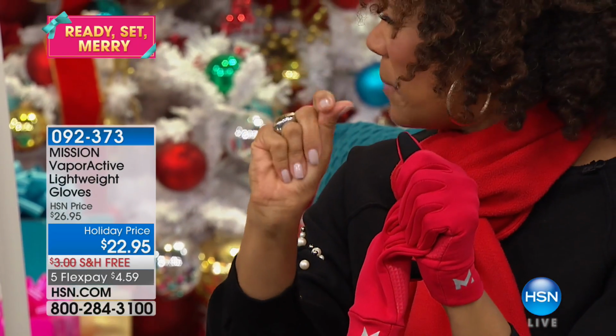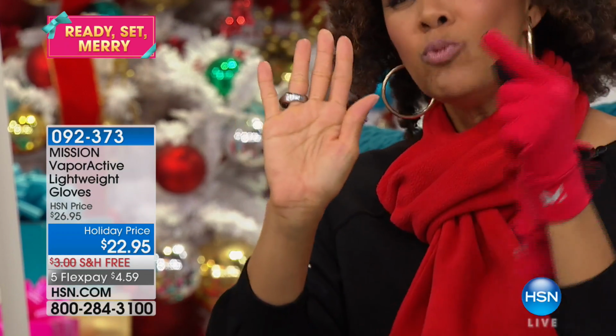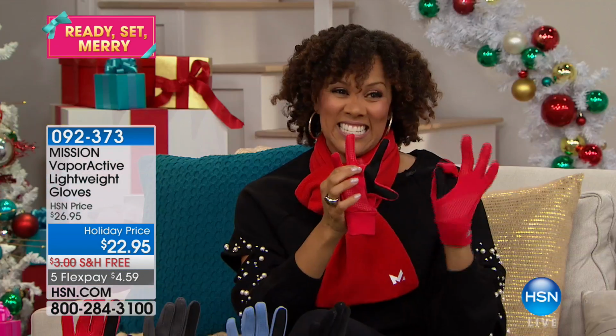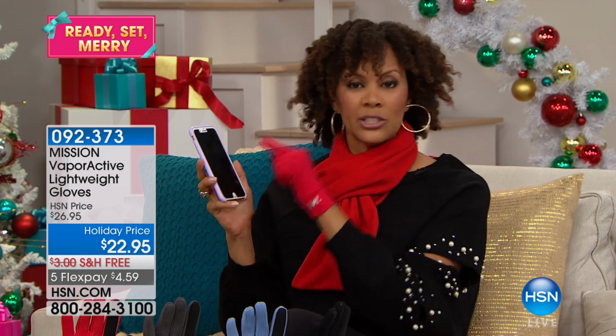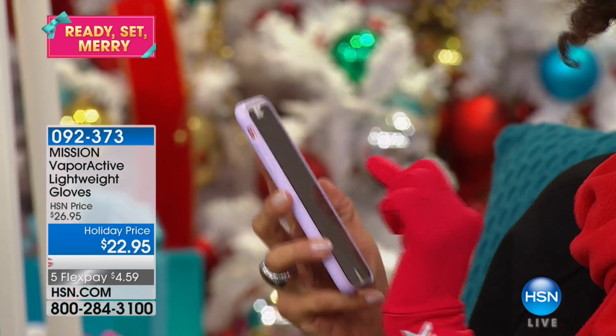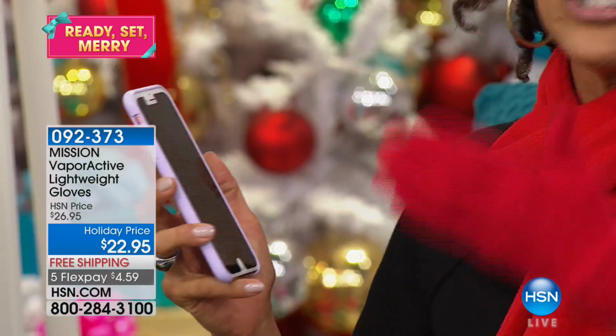But what happens when you take your gloves off, sometimes you feel that clammy, wet, sticky feeling. You will not feel that when you have on these Mission gloves. Truly, you're on the right kind of mission. It's like we have smart TVs, we have smartphones. Well, guess what? Now we've got smart technology built into the glove. I don't want to show you my password, but let me just show you. You now can actually use your smart devices.